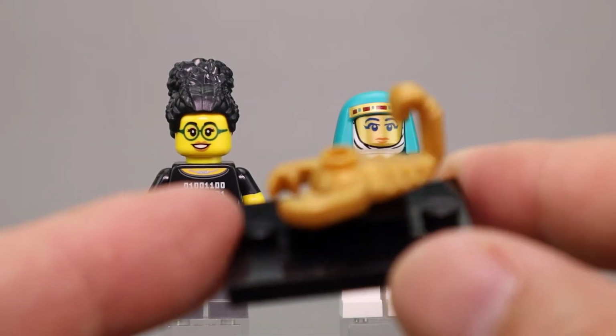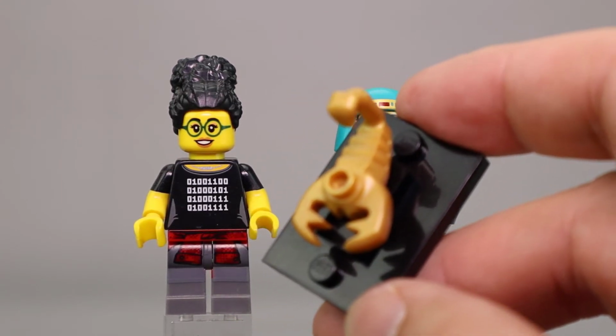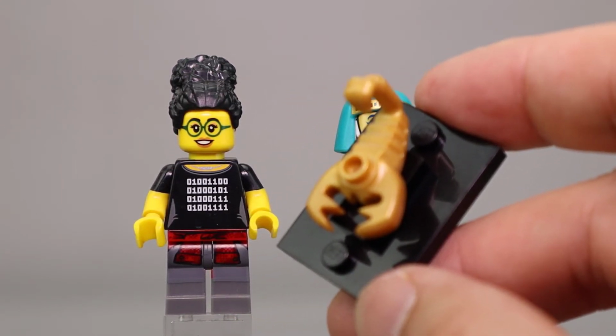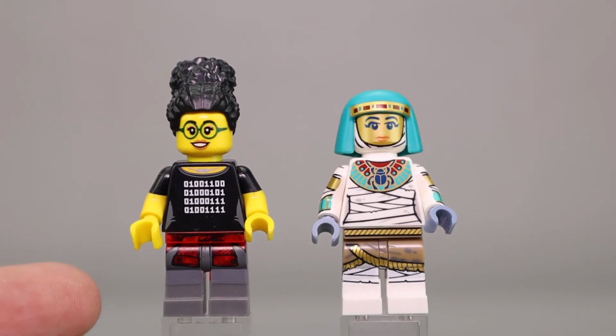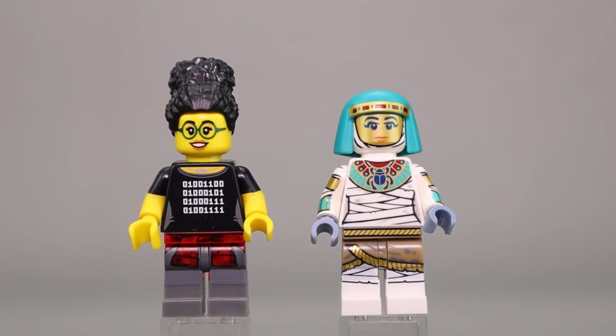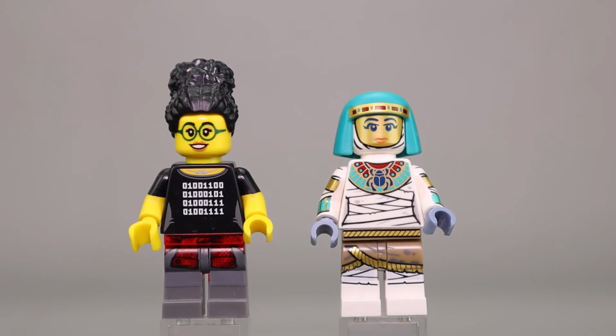The Mummy Queen includes this gold scorpion piece, which has been around for a while, but it's good to see it in this pearl gold coloring. The prints on both of these is very good. I like the bits, the 0 and 1 shirt that our Programmer is wearing. Nice red printing along her legs here as well. Fits right in. I like her hairstyle with a big bun in the back.